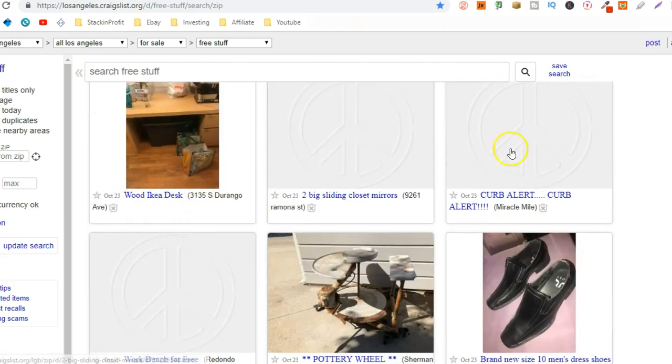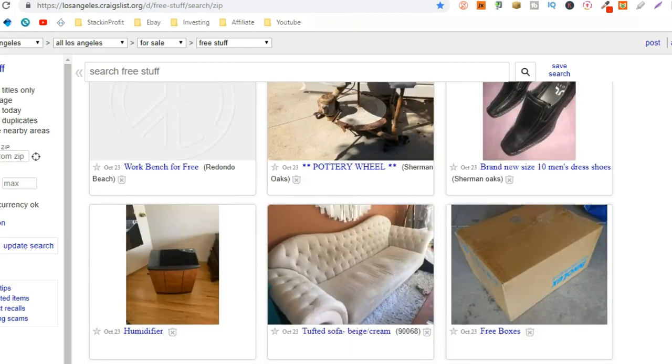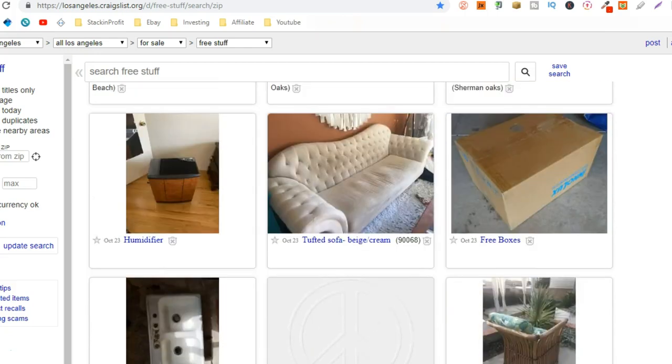Wood IKEA desk. I mean, there's so much stuff. Now you're going to have to filter through all of the junk. Obviously, there's going to be stuff on here that isn't worth a lot. But then you do find those golden nuggets that you can actually make a decent amount of money on. Now, if you did this every day in your area, how much money do you think you could make in a week? Think about that.